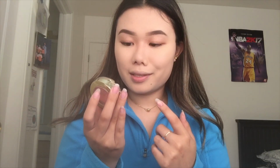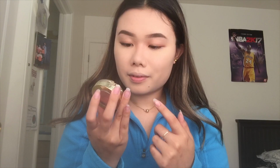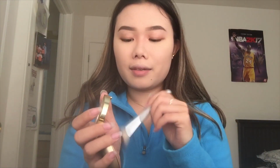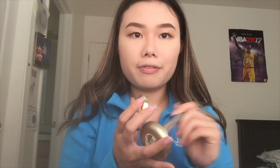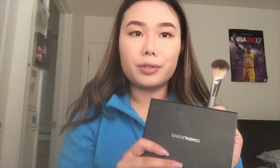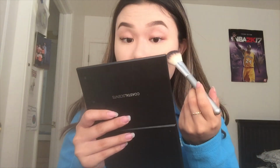Now I'm gonna get my Milani Blush. This is in the shade Luminoso. Can't even see the shade anymore, but it's Luminoso. Okay, so I'm gonna get my brush and we're just gonna blush it up a little, add a little bit of life. I find that I'm not very good at contouring, so I just don't do it anymore. So I just add blush.